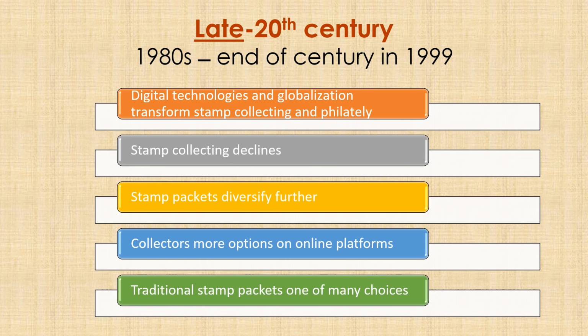The market saw an increased interest in single stamps, sets, and thematic collections. Stamp mixes, large stamp lots, old collections, and kiloware gained popularity, providing collectors with greater variety and the opportunity to find hidden gems.